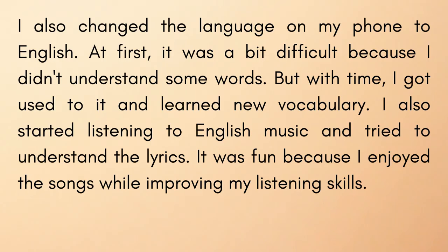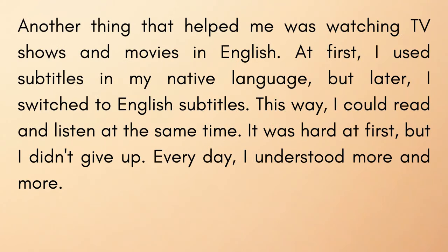I also started listening to English music and tried to understand the lyrics. It was fun because I enjoyed the songs while improving my listening skills. Another thing that helped me was watching TV shows and movies in English. At first, I used subtitles in my native language, but later I switched to English subtitles. This way, I could read and listen at the same time.